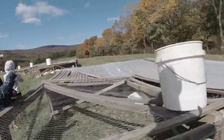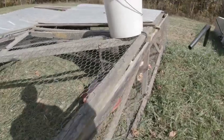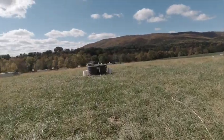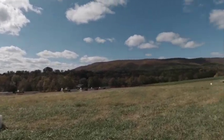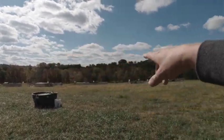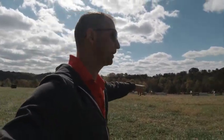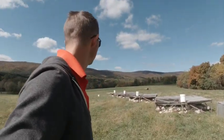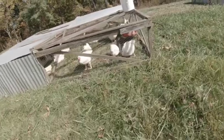Again, similar kind of water. I don't know how these waterers know when to put water up, but I'm sure they've got some kind of a weight system on there. Look at all these chickens, and these chickens over here, obviously they're kind of on a different path than these right here. But it is incredible to see all these birds out here having a good time, trying to catch bugs.